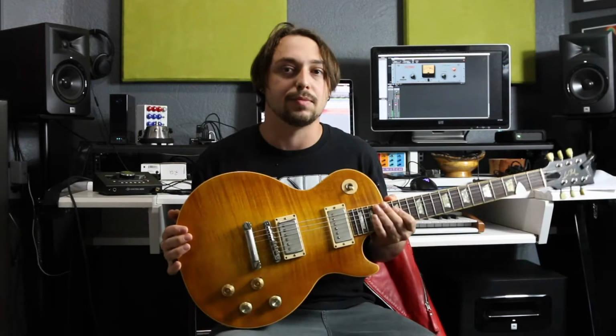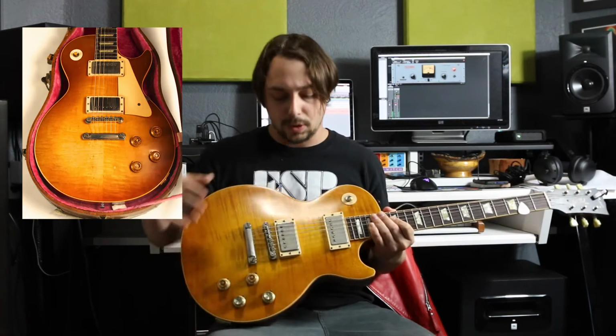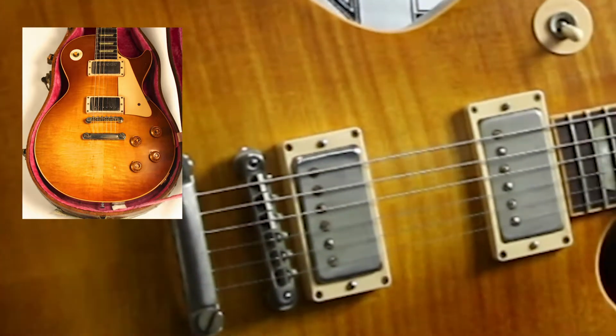They decided to introduce some new colors like sunburst and some new humbucking pickups, which made the guitar sound a little warmer, a little rounder instead of the P90 more bitey sound. Not one is better or worse, it's just a different thing.